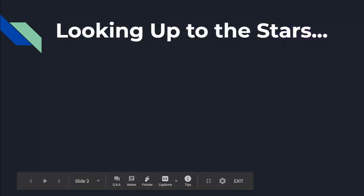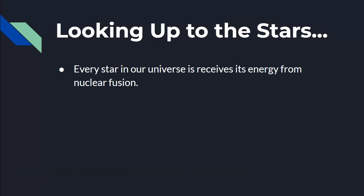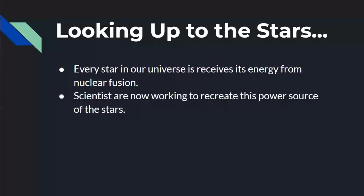Okay, first thing, like I said, each star in our universe receives energy from nuclear fusion. That includes our sun, everything. And scientists are now working to recreate this process here on Earth so that we can get our energy the same way that stars get their energy.